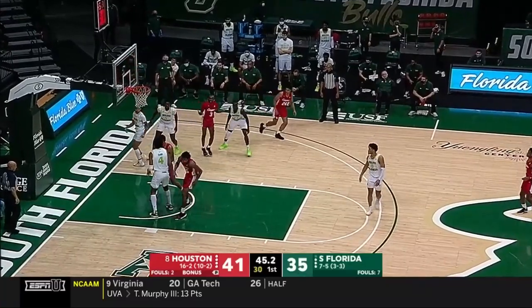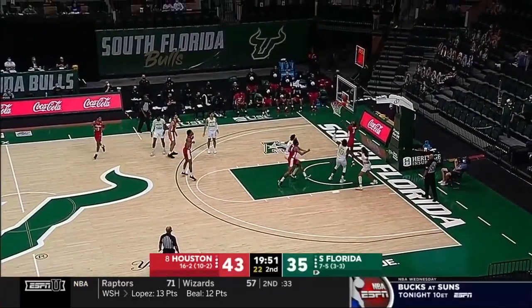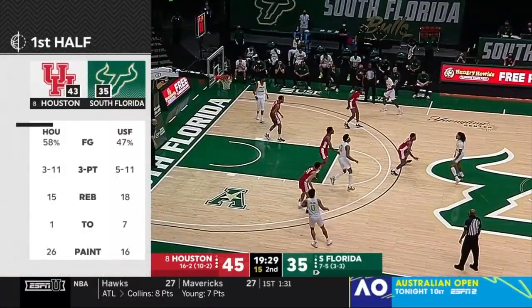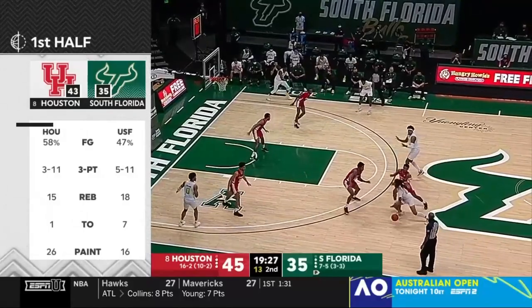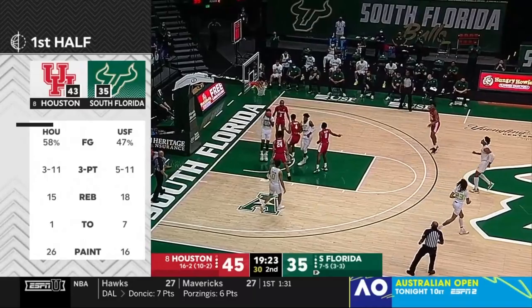Jarreau into the lane, back iron, and it rolled in. The weight that turned into points, but it took a while for Houston. How about South Florida, the rebounding edge, Brooke? Yeah, we knew this was going to be a close game in terms of rebounding, and South Florida.